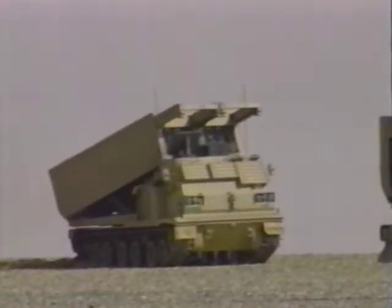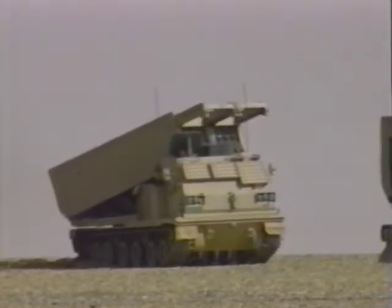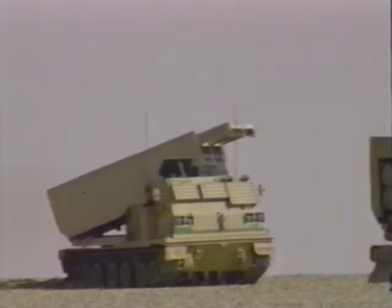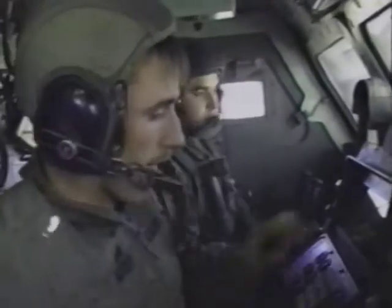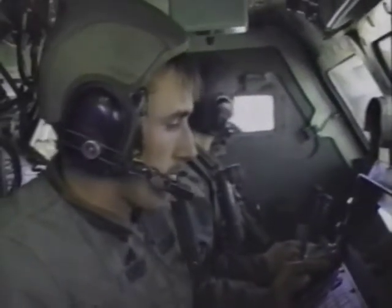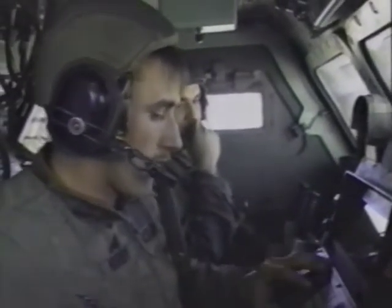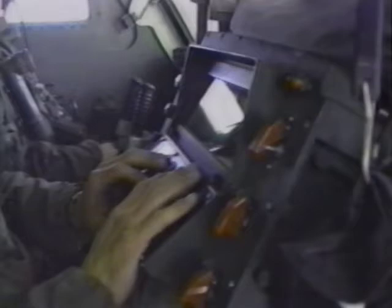Miniaturization of computers is permitting the mounting of fire direction computers in each individual artillery vehicle. A good example of this is the new MLRS, Multiple Launch Rocket System. The computer is integrated with a land navigation system. This combination permits the launch vehicle to accurately aim and fire its powerful salvo of rockets entirely automatically.